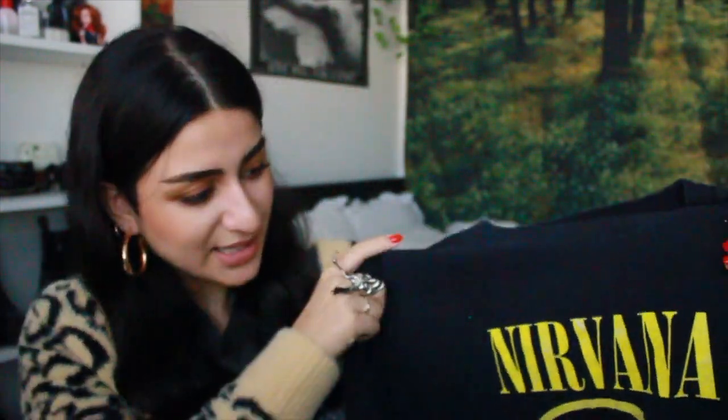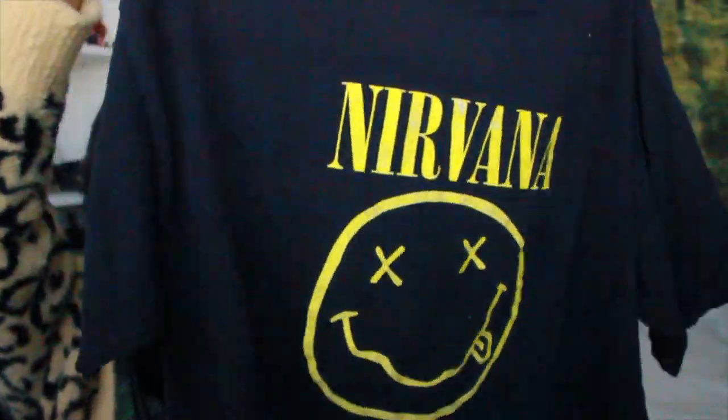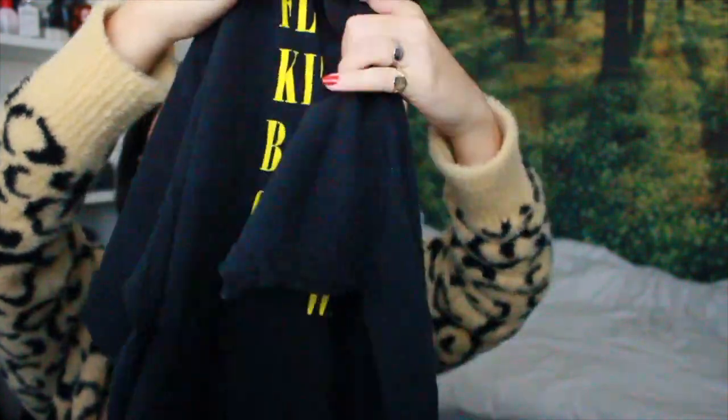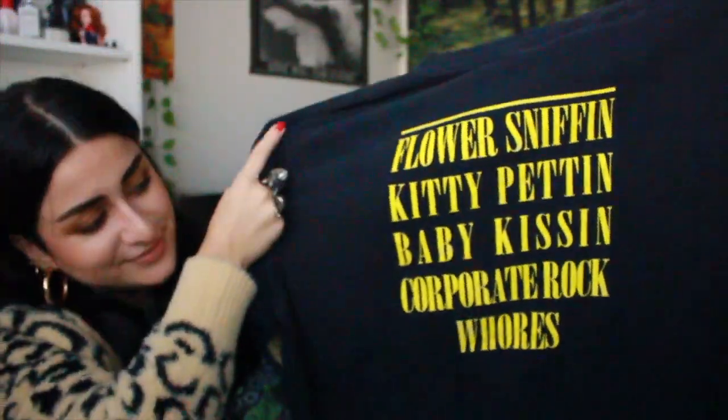Next is, and this one is new and I'm also very happy about it, my 1992 Smiley, and it's quite large. But on the back it's got the whole flower sniffing, kitty petting slogan there. It did come with some bleach stains on the front, which is no problem for me. Got this one off of eBay.